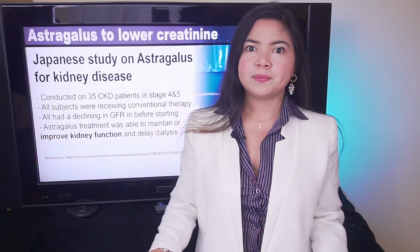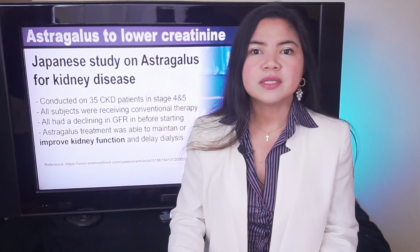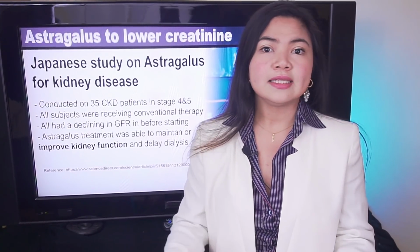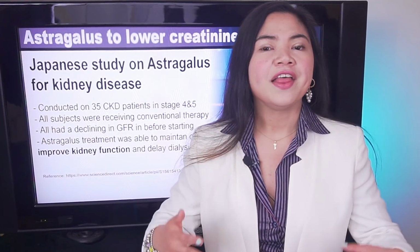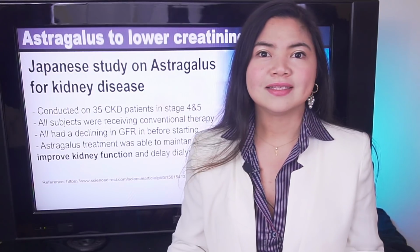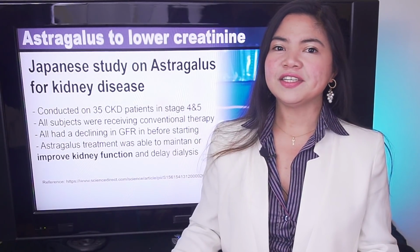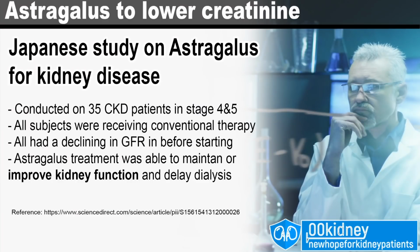Now, not surprisingly, test subjects in stage 4 got the best results from the treatment with Astragalus since they were able to maintain their improved GFR for the successive 12 months and probably even more. The researchers concluded that Astragalus can maintain stable levels of eGFR and delay the initiation of renal replacement therapy in patients with progressive CKD stage 4 and 5.